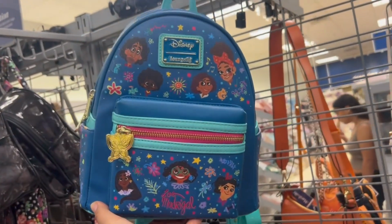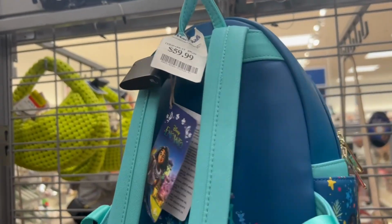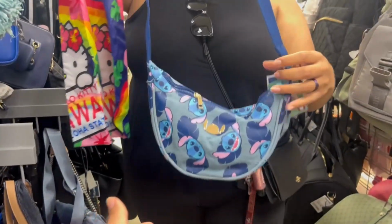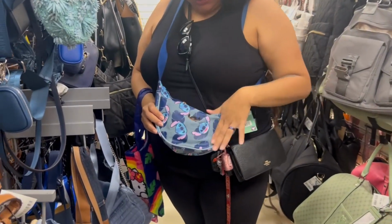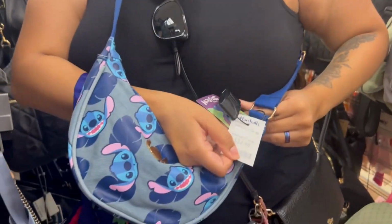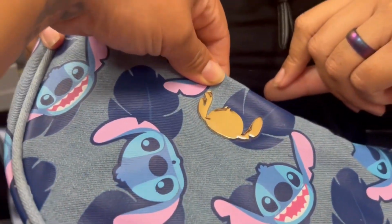We found a lounge fly. This one is so cute. It is $60. I love it. And then Vane also found a Stitch bag. That is so freaking cute. You can make it more loose. Look. Oh, yeah. I like it. How much is it? $25. Oh, that's not bad. And look at the little thing right here. That's so cute. Can I try it?